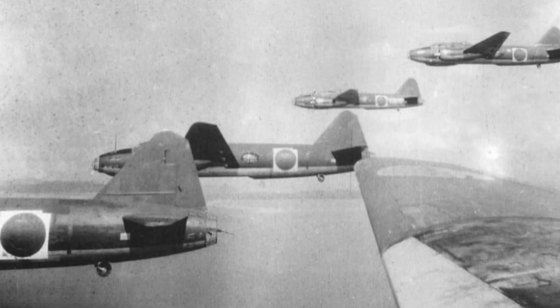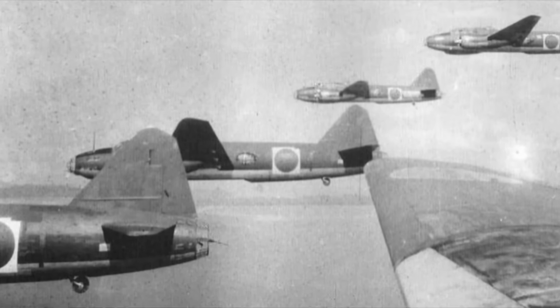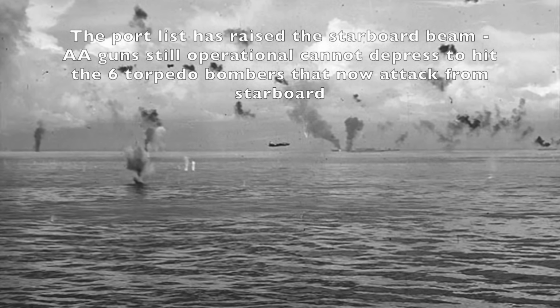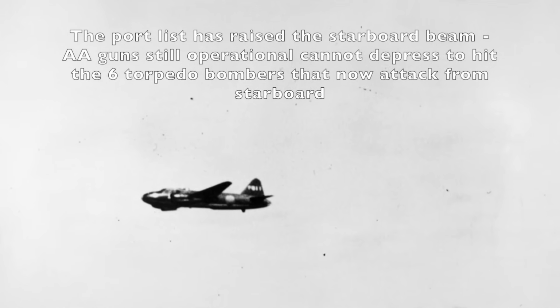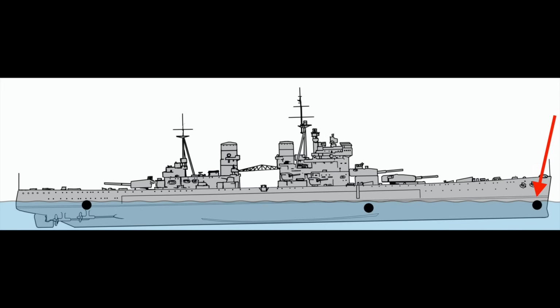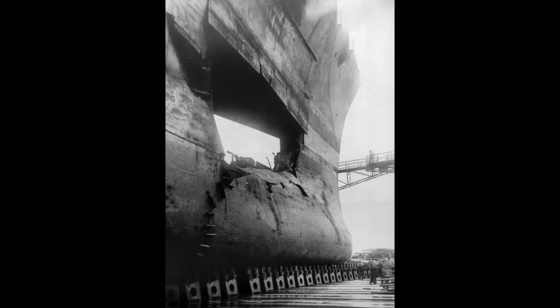The lull ended at 12:19 when another swarm of Japanese aircraft attacked, by when, with the list to port and the starboard beam risen higher, those anti-aircraft guns on the starboard beam of Prince of Wales that could still fire could not now depress sufficiently to hit the 6 torpedo bombers that attacked the battleship's starboard beam. 3, possibly 4 torpedoes struck Prince of Wales in quick succession. One hit forward of the citadel at the very bow, blowing a 7-metre diameter hole completely through the unarmoured bow from starboard, venting to port.